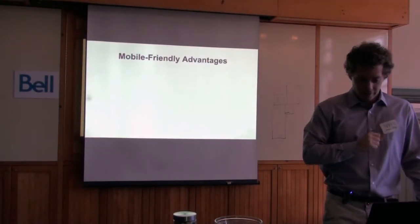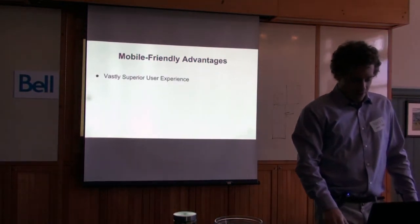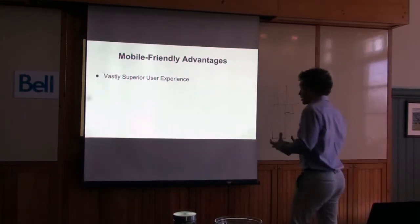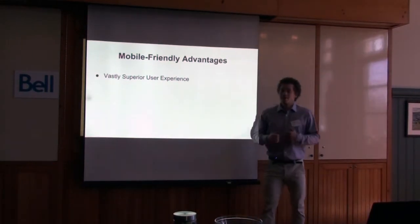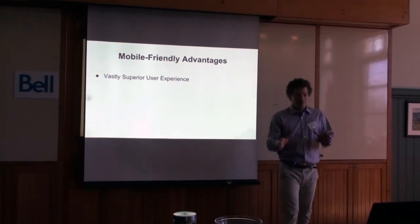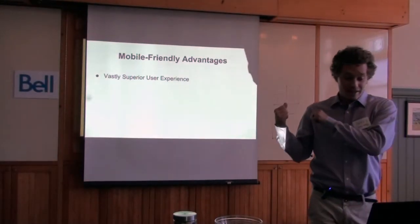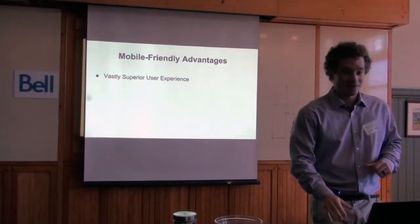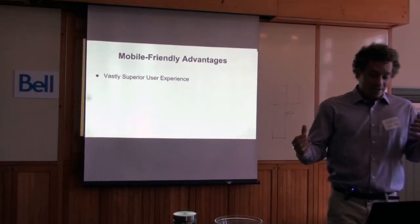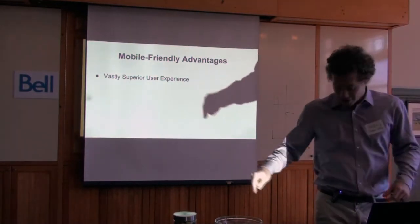Mobile-friendly advantages. So stating the obvious here, but you're getting a vastly superior user experience when your site is formatted in a way that it can be used by someone on a phone. Very important that they can find the navigation and that they can find what they want, because in the slides that are to follow, we're going to see that people don't have the patience that they maybe once had, but if they go on a site and they don't find what they want instantly, they're gone. They're like the jelly beans, they're out of there.